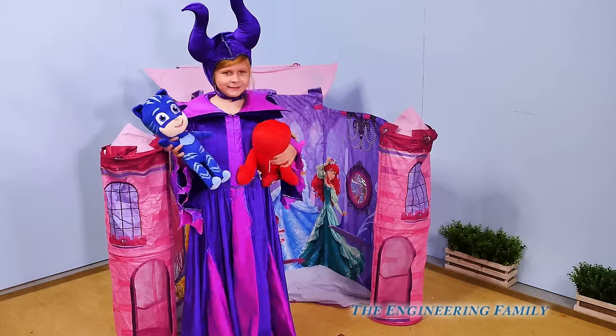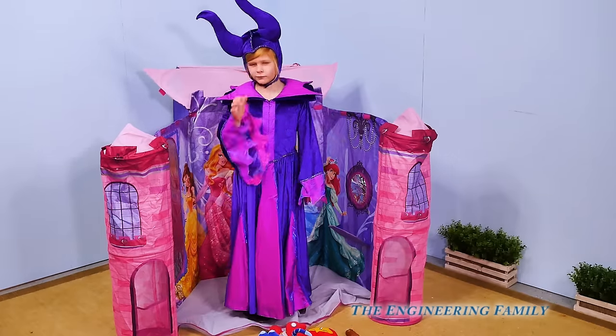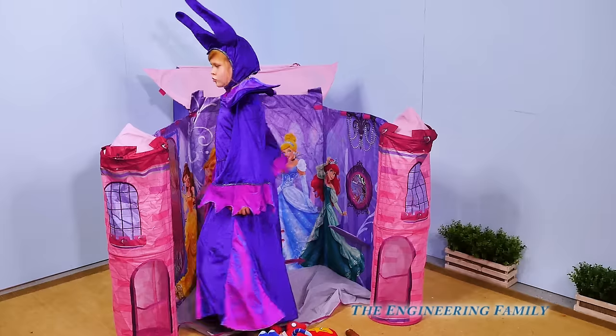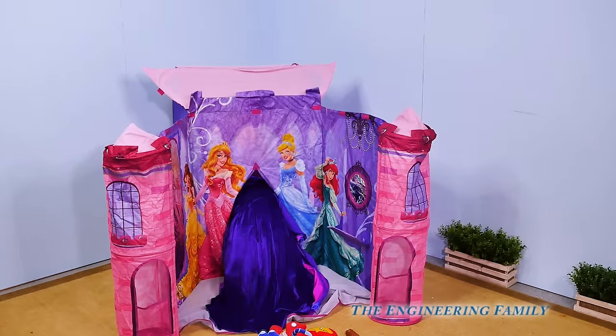Good job, Maleficent. So you found Cat Boy and Iron Man, okay? What's gonna be next? I don't know. You don't know. Okay, well, show me. Show me, show me, show me.